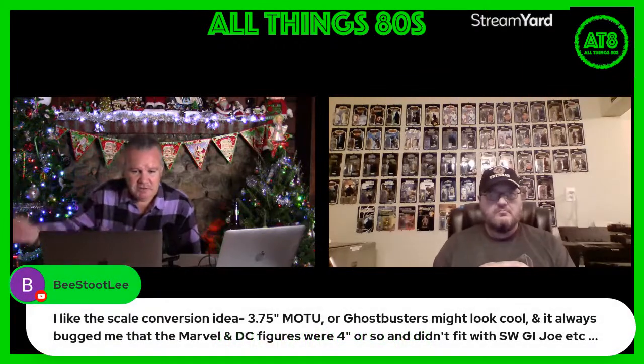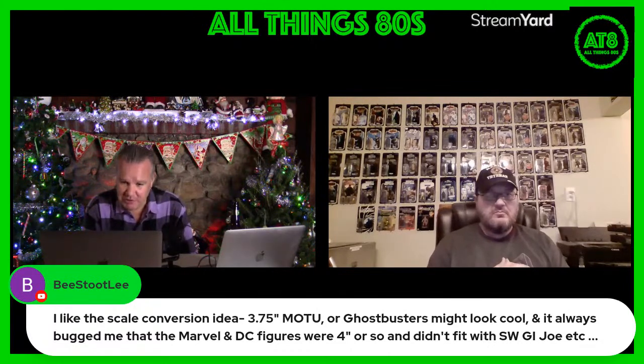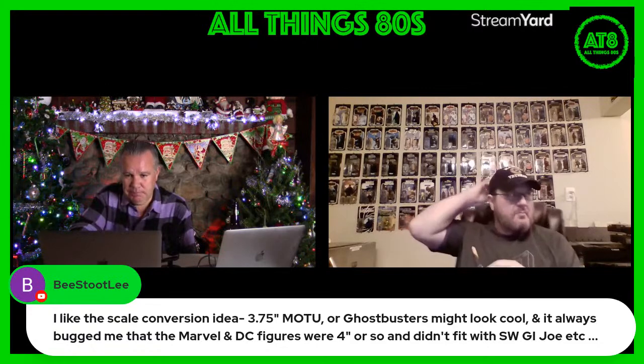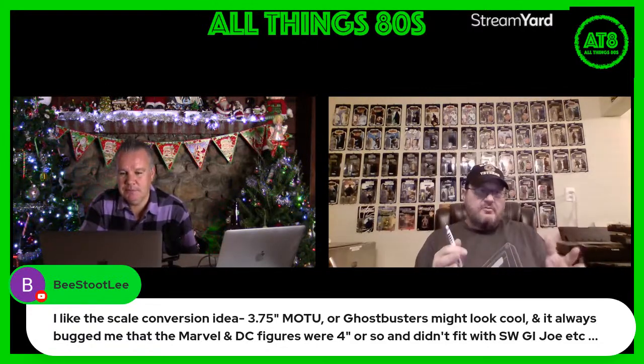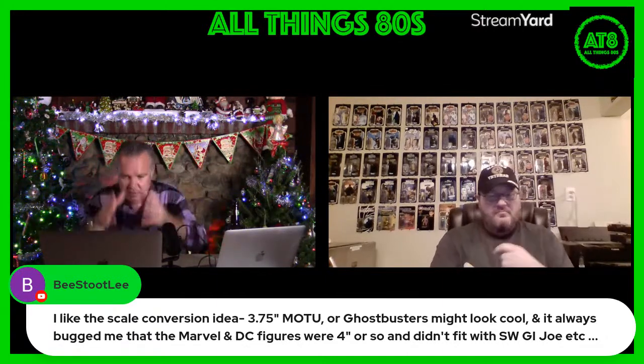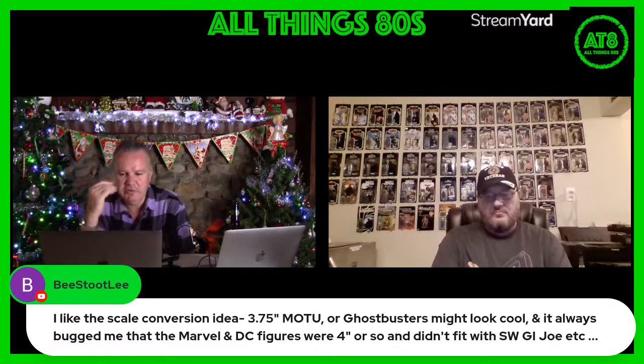Ben, with the next comment, says, I like the scale conversion idea. 3.75 MOTU, or for Ghostbusters might look cool. And it always bugged me that the Marvel and DC figures were 4-inch or so and didn't fit with Star Wars, G.I. Joe, etc. Good point. Now, the Masters of the Universe, do you make them look 10-ish, or do you keep them the way they look just scaled down? That's a big dilemma there. Well, if you were to ask me for one opinion, I would say keep them bulky but scaled down in proportion, just because that's how we expect to see a Masters of the Universe figure.